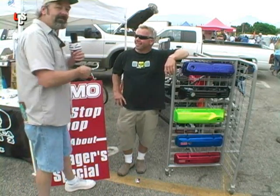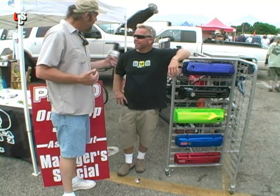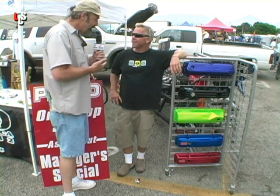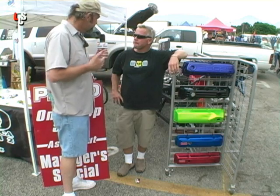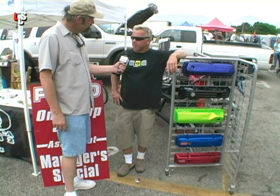Okay, I'm talking to Norm here. He's with the powder coating. You were one of the first powder coaters to show up here at Pomona, right? That's correct. How long's that been? 10 years ago. Well, tell me about your business and what you do for the collector and restorer out here at Pomona. Well, I do sandblasting, powder coating, and sprayed-in bed liners.